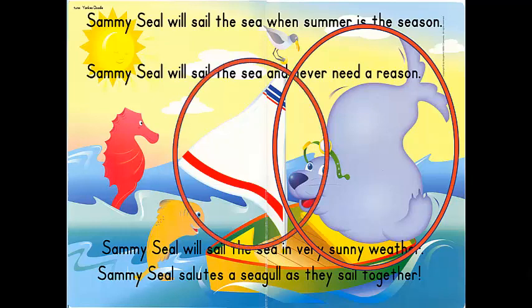And if you know anything about boats, you'll know that that is called a sail. Okay, it's what helps the boat move through the water. Okay, and that specific boat that Sammy Seal is riding on is called a sailboat, and it gets its name because of the sail that helps it move. The next picture that I see that starts with an S is right up there on top of the sail, and that is a seagull.